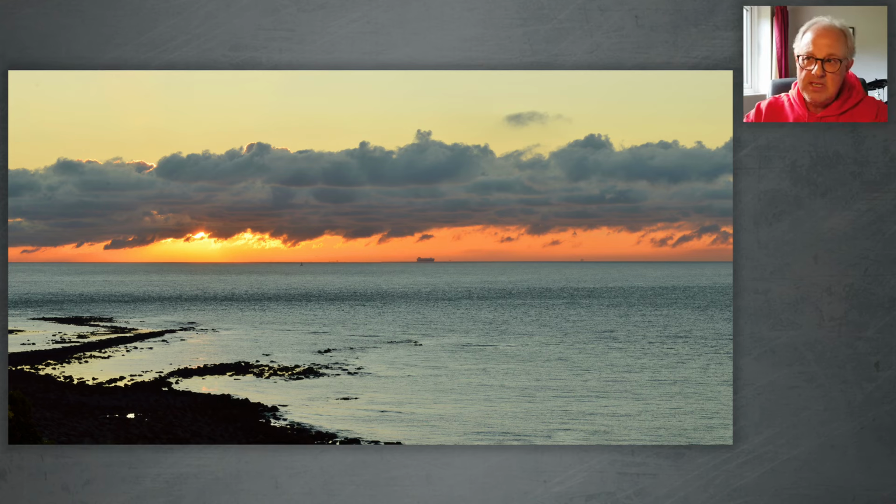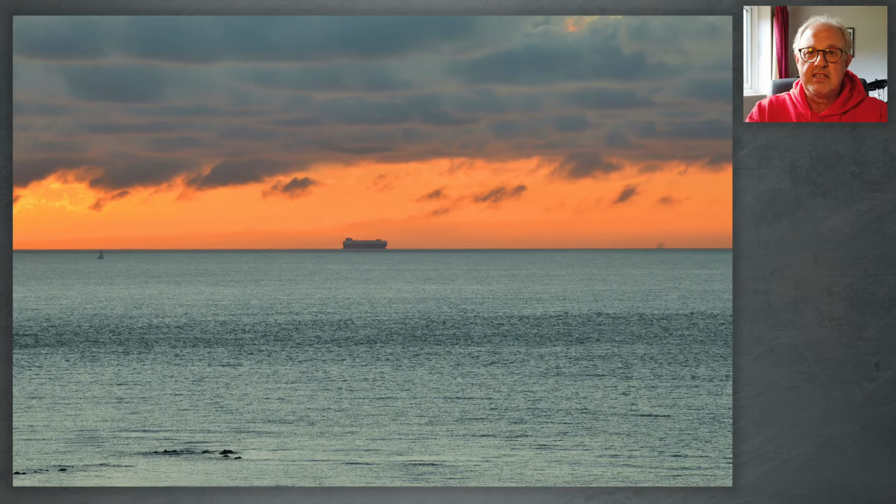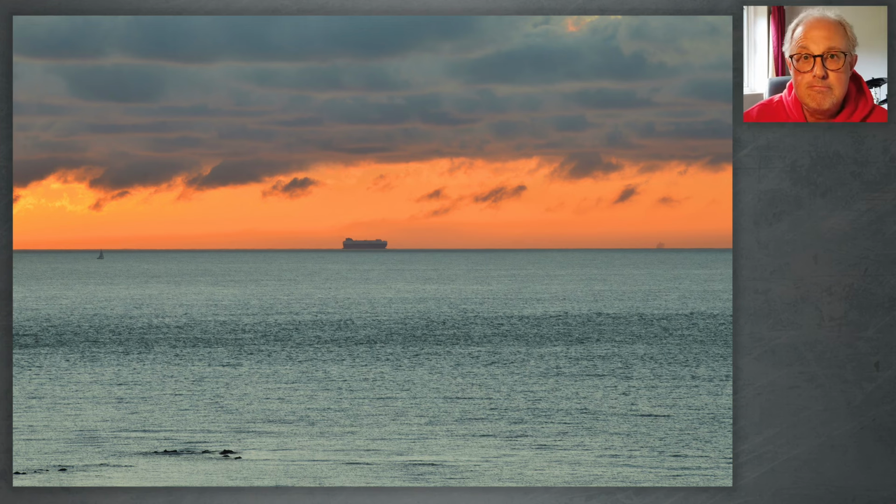I thought, let's zoom into that boat. Let's see if we can get it. And actually, I've got three boats. I've got a little sailing ship on the left there. I've got the big boat on the horizon. And on the far right is a ferry. But it's so distant, and it's obviously shrouded in mist and cloud, that it looks like a ghost ship. Ghost ship on the horizon.